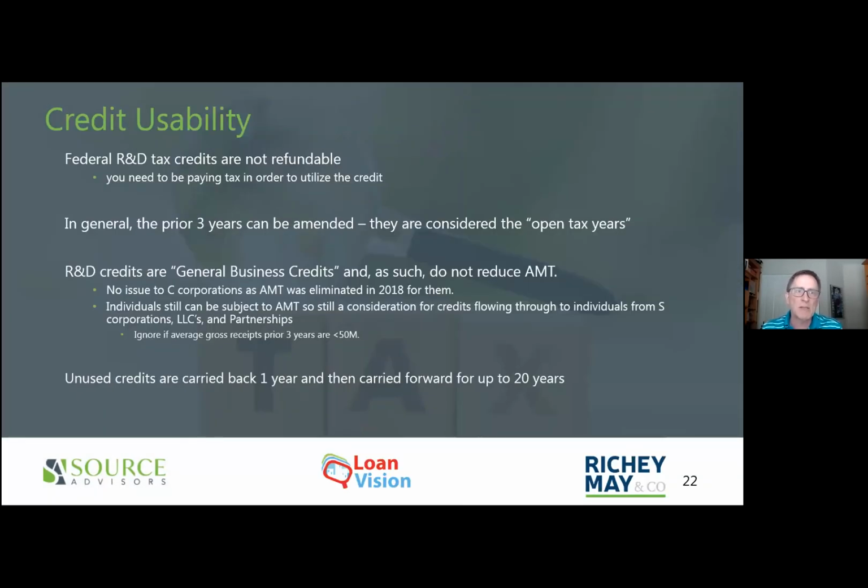You need to be a taxpayer to use the credit. It's not a refundable credit. So if you're in a loss in a given year, you can't use it. Good news is they carry forward for about 20 years. So if you can't use it this year, chances are good you will use it during that 20-year period.